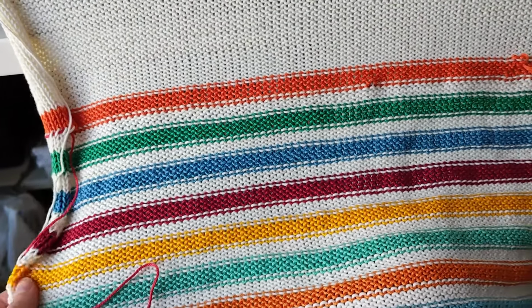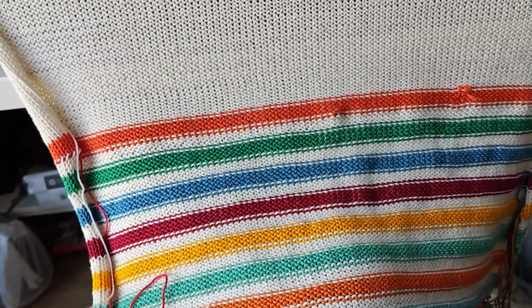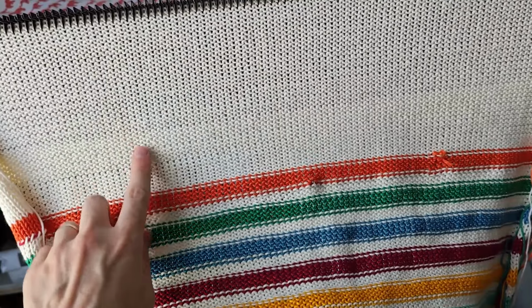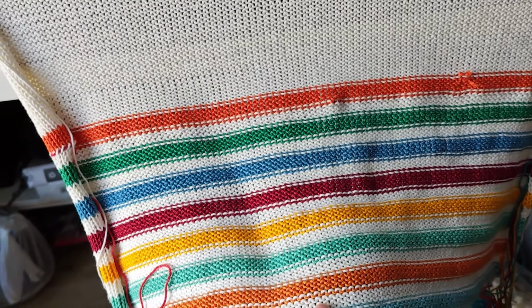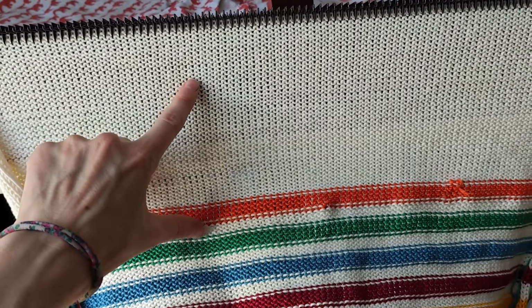I'm just slightly concerned that the two parts are not going to fit together, because obviously they're different. So I'm hoping I'm just going to pull and stretch the other one and it'll fit this. You'll also notice I ran out of the colours, because this being a bigger gauge meant more yarn was taken up, so I didn't have enough to do the rest of this in the colours.